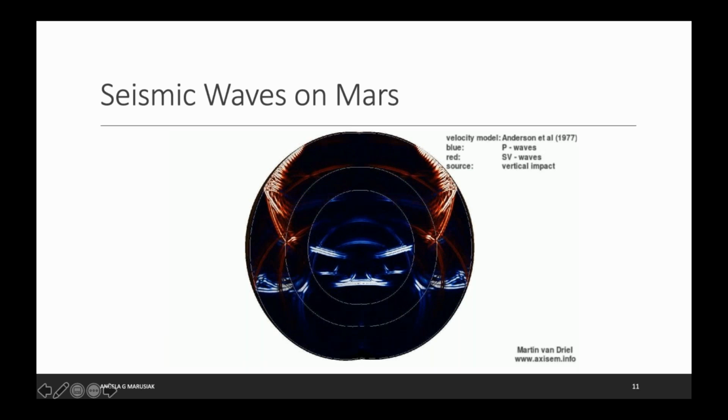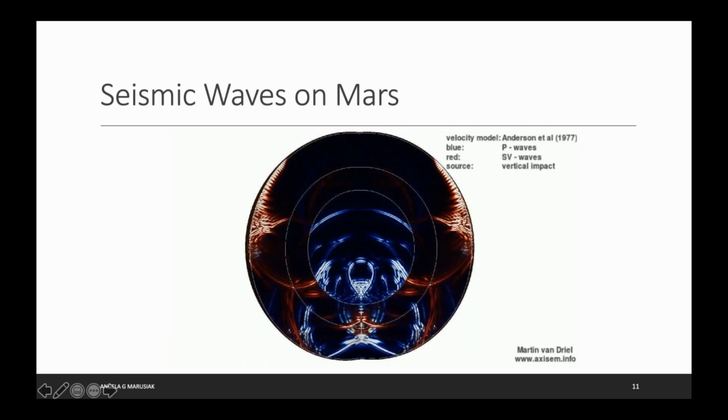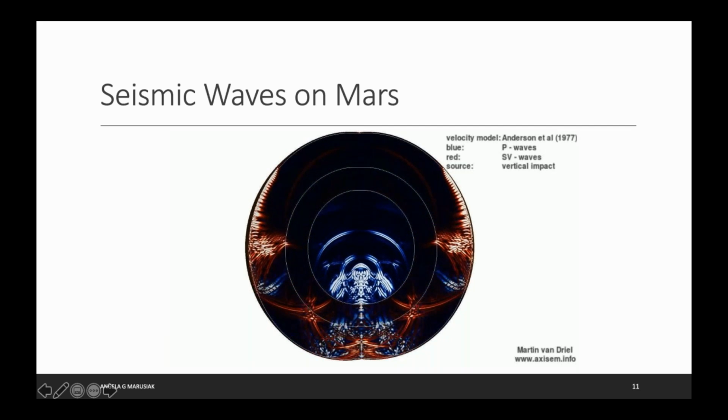So how big is the core? Is there an inner core? Things of that nature. Is there a transition zone? We can also use surface waves to look at the local structure of InSight, and also use those as constraints for seismic velocities.